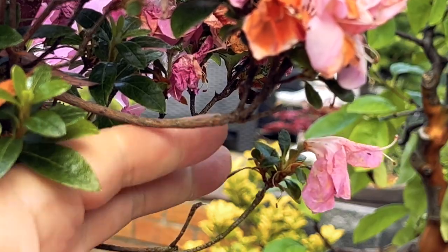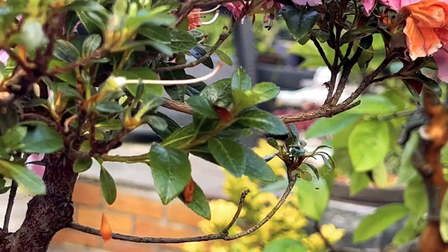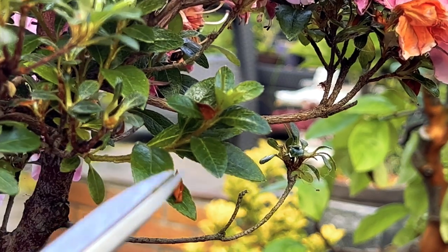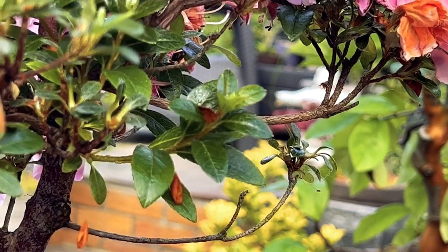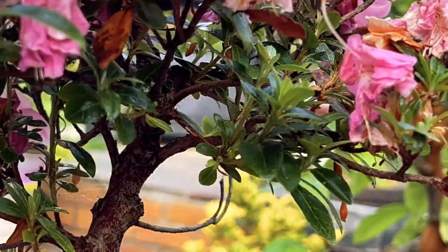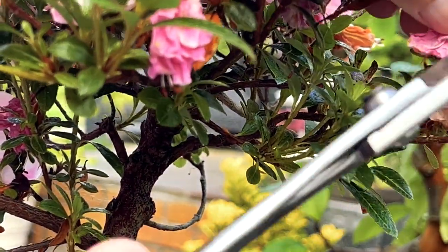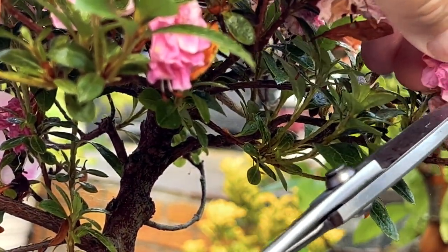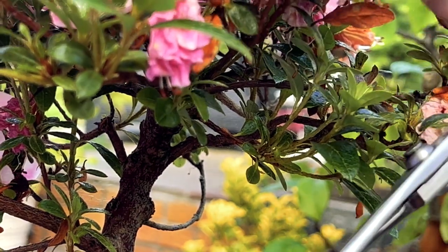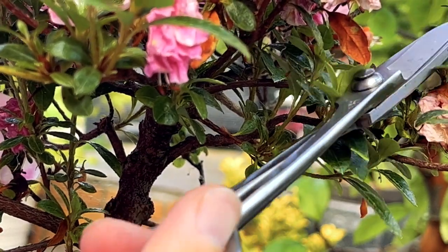And what I'm doing is each of these flowers has a stalk. And that stalk is what will develop into a seed pod. And so I'm just taking that off at the base. And just snip it. And just snip it there. And I'm going around the entire plant and doing that.